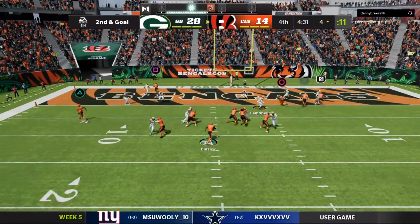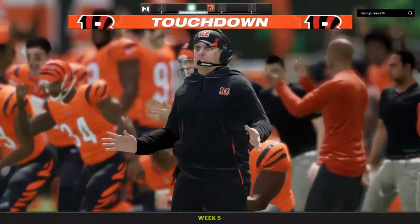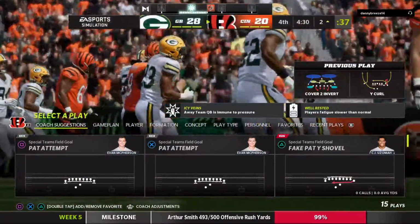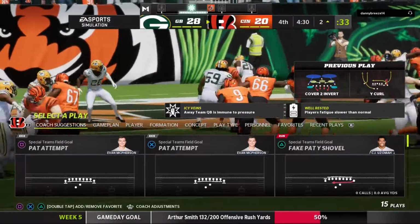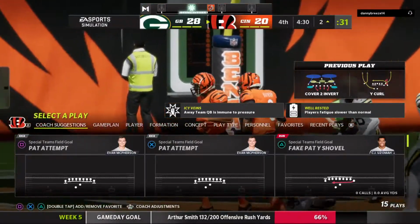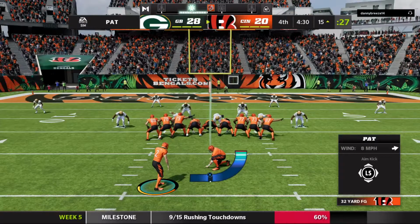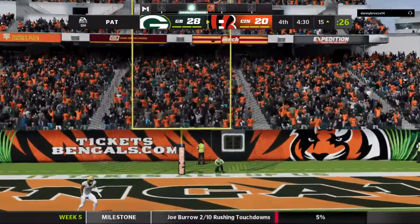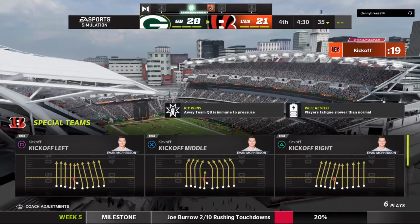From the shotgun, it's Burrow, and he'll take this into the end zone for a Bengal TD. Joe Burrow taking it in from 4 yards out. And the Bengals have made it a 1-score game again here in the 4th. McPherson now for the extra point. He's got it, and they're back within a touchdown at 28-21.